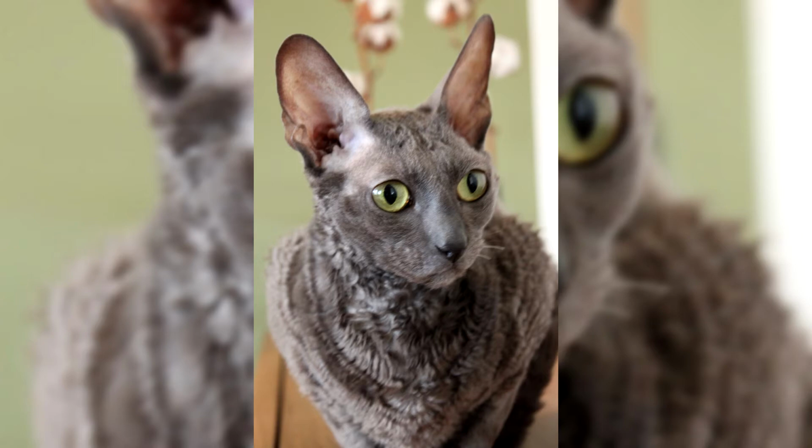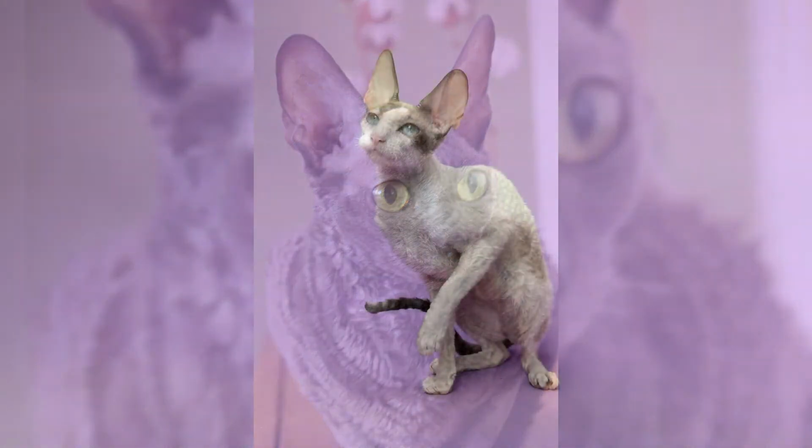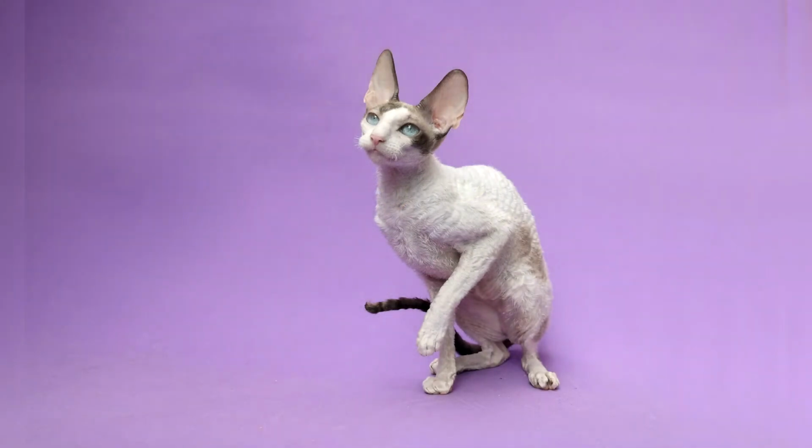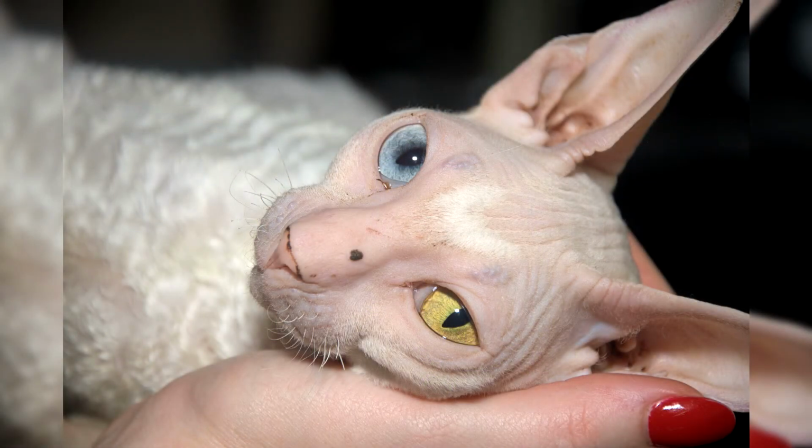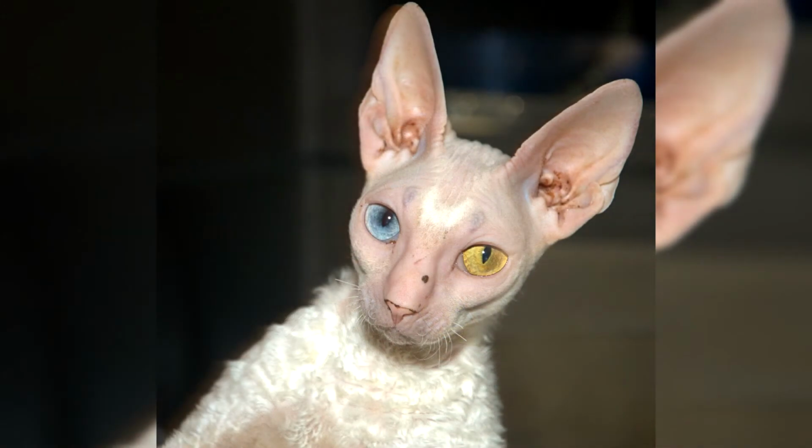Jaws and teeth. The Cornish Rex's jaws are unexpectedly powerful. Straight or scissor bite, slight undershot allowed. The animal's front teeth form a line that is clearly visible when the Rex's head is turned in profile. The upper and lower canines are symmetrically located, with the former slightly deepened. Neck. The elegant and moderately long neck is well muscled.